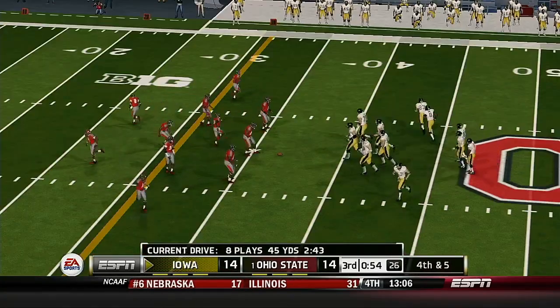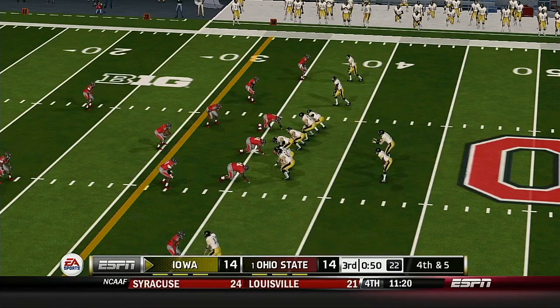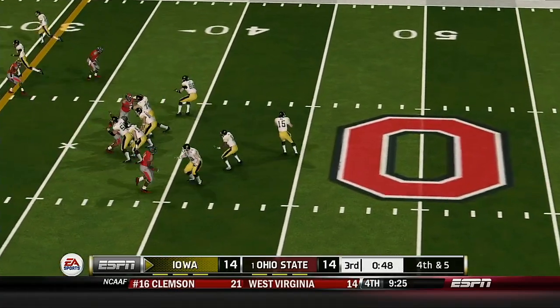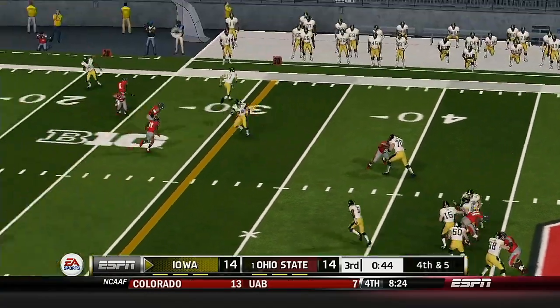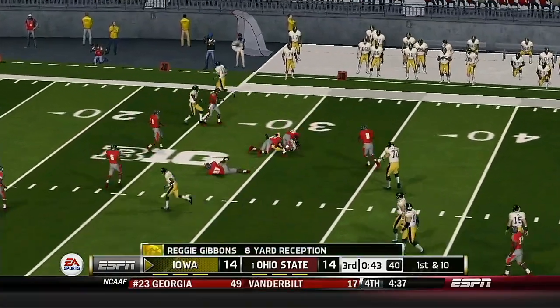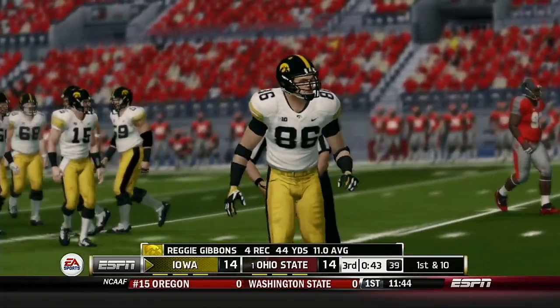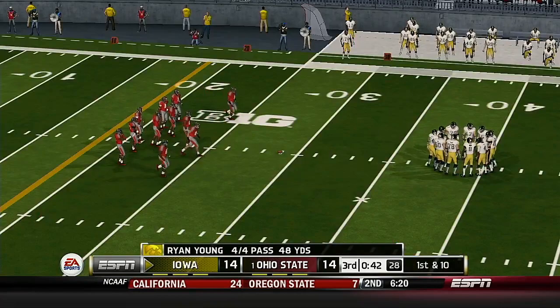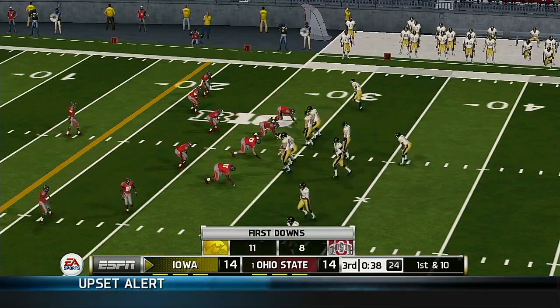And it's the offense that takes the field on fourth down. Under heavy pressure. He's hit and taken down. This is the 10th play of this drive. Tight end right. Four down.